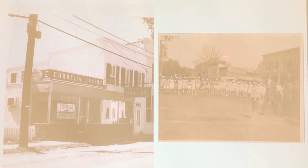You have a lot of young men and boys dressed in white, all lined up. They are getting ready to run to DC. Yes, it was like a marathon essentially from Laurel to DC.